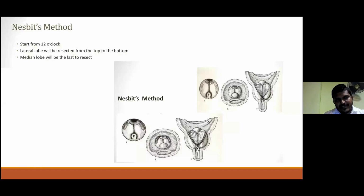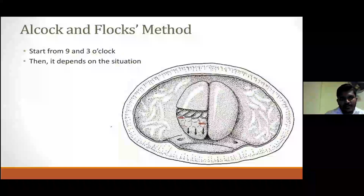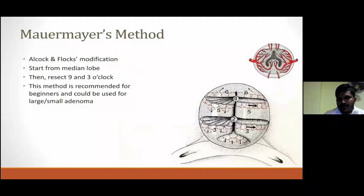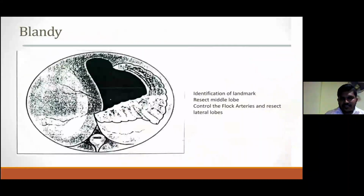And Nesbit, where we start at the 12 o'clock position, and some say to start from the 11 and 1 o'clock positions, and the lateral lobes will be resected from top to bottom, and the median lobe will be last. Other ones include the Alcock and Flocks method, Mauermayer's method, and the Blandy method. So those are different kinds of methods.